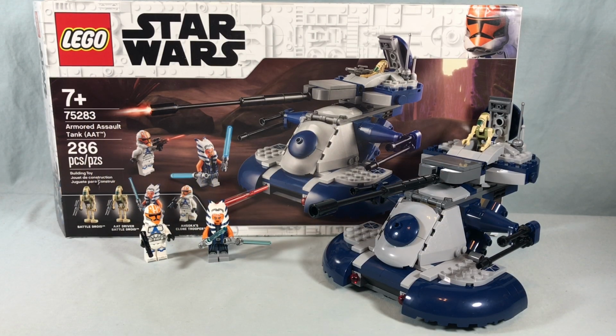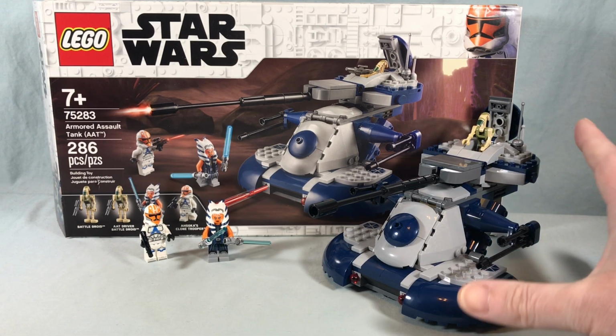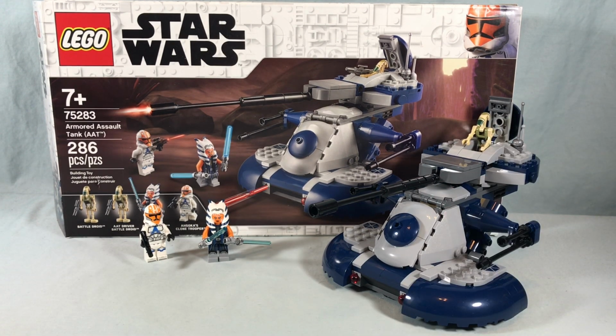Honestly, I think this is a pretty great set. I got this on eBay for, I want to say, around $45 shipped, which I thought was a great deal considering it was only $40 at retail. Now, I know these were on clearance a lot towards the end of their run, and I really wish I had picked up more of these, because I feel like this is a pretty good army builder set. I mean, it can't hurt to have more than one AAT. The battle droids and the clone trooper are perfect for army building.